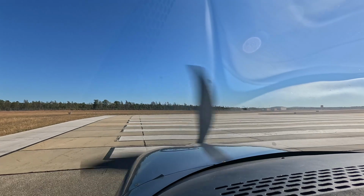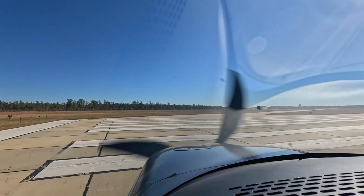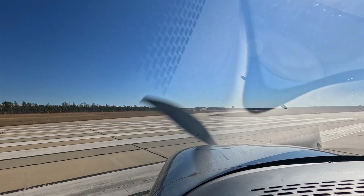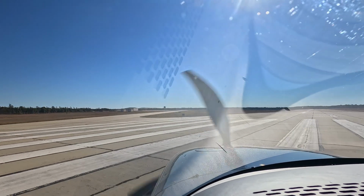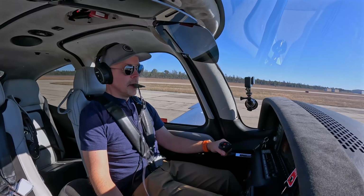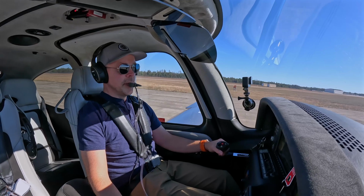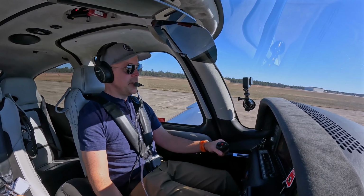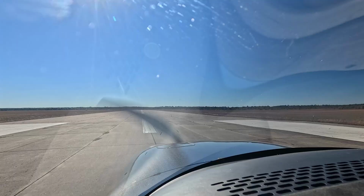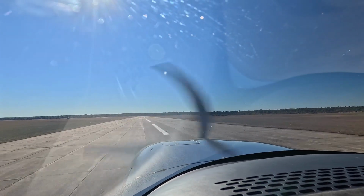Alright, final is clear, runway is clear. We're looking for 23. There's a big old 23. We got more than enough runway. Full power achieved. Airspeed's coming up. Engine looks great, looking for 77. There's 77. A lot more right rudder.